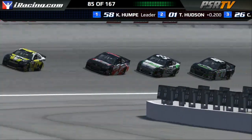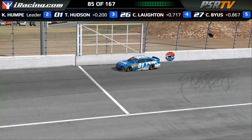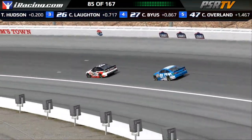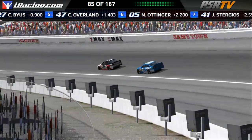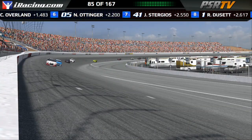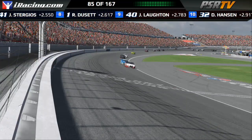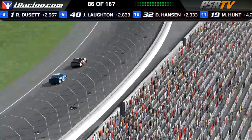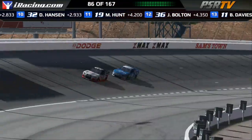Tyler Hudson is closing in on Kenny Humpy. What was a half second is now down to about half of that margin, and about a car length and a half now between your top two, Kenny Humpy and Tyler Hudson, and they are starting to drive away from Chad Lawton and Cody BYUS, who are not done at position number 3, going for that third place spot, this time by 85 of the 167 laps completed.